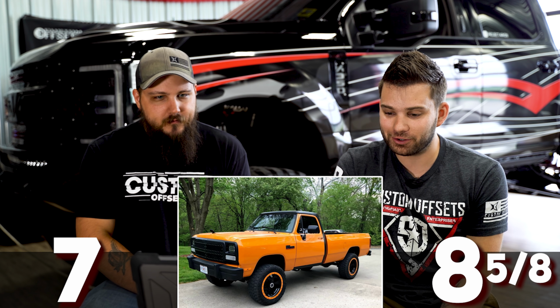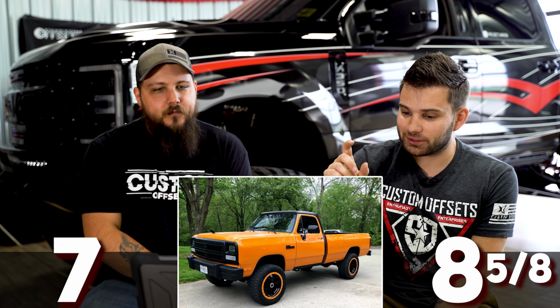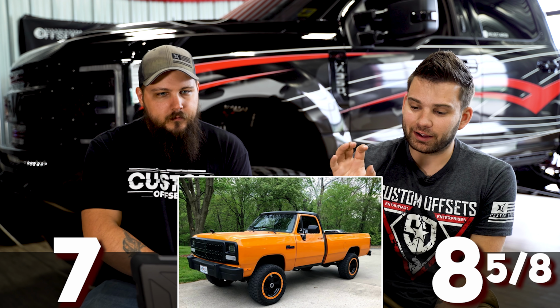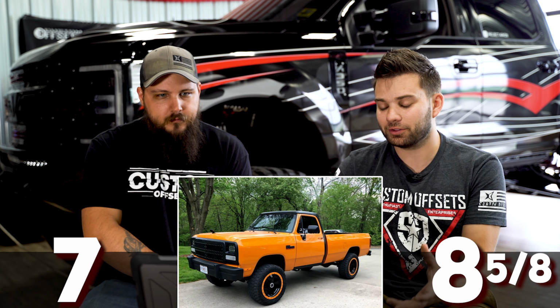I think the paint color on here is awesome. It's cool how he used the beadlock to kind of bring in some of the body color, and then the black on the cab just kind of separates it a little bit, so it's not just way out there in your face.